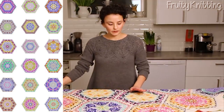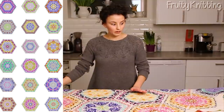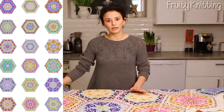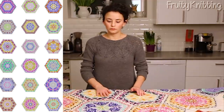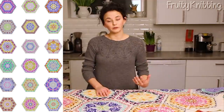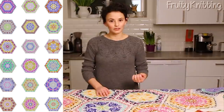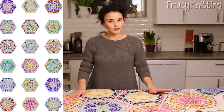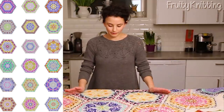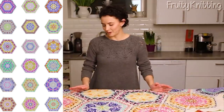This one, I wasn't sure. This was my first big colorwork project, the first one that I made that had more than two or three colors. So knowing that I didn't really know what I was doing, I chose the easy route and said, I'll make a white background, I'll take bright colors, what can go wrong? It has to turn out right. And it did. It turned out quite well.